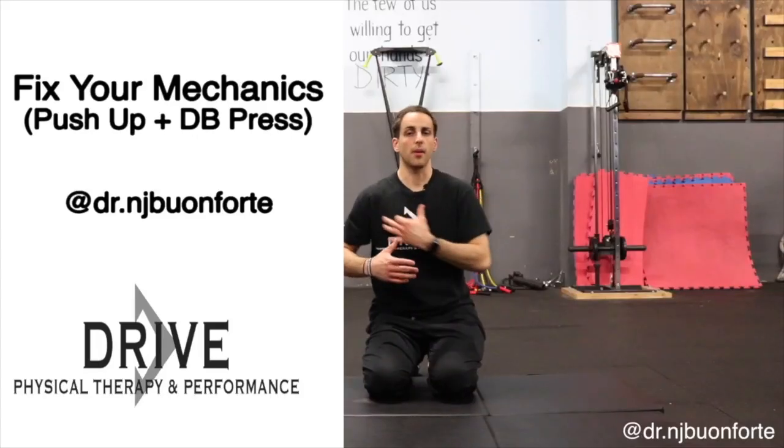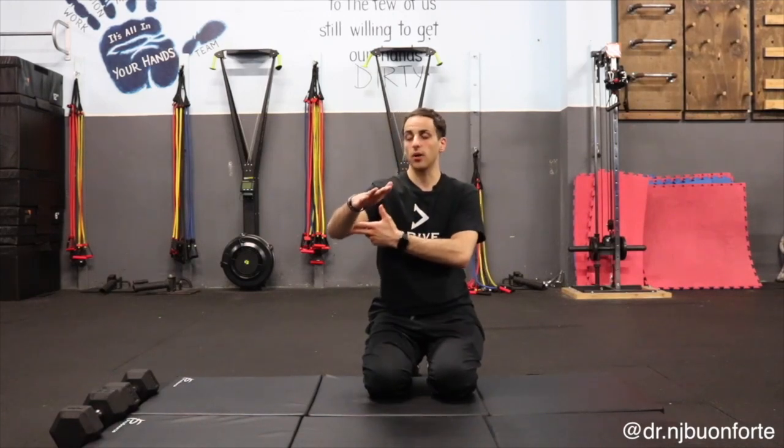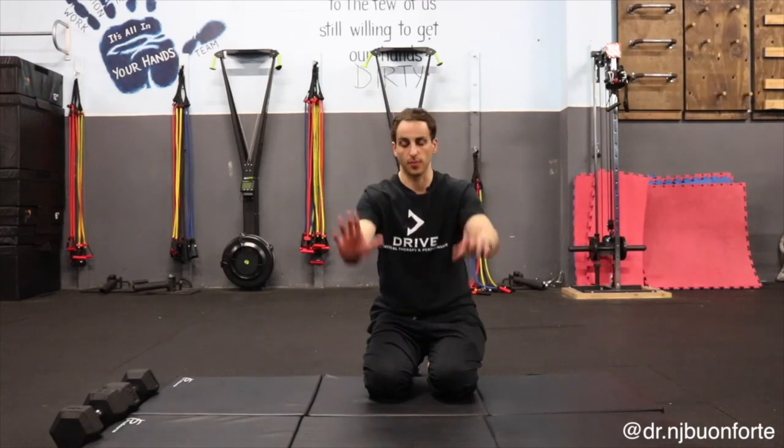All right, going over proper upper body mechanics during the push-up and the dumbbell bench press, specifically looking at the elbow alignment during both motions. First, starting with the push-up. It's super important to preset the shoulder in a proper position via spreading the floor apart.